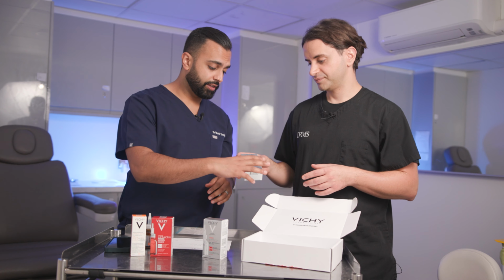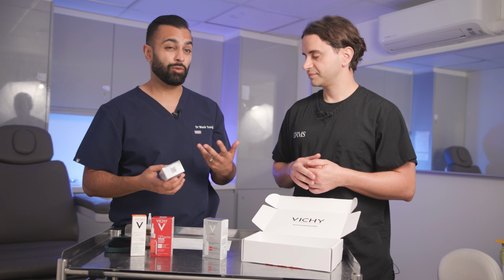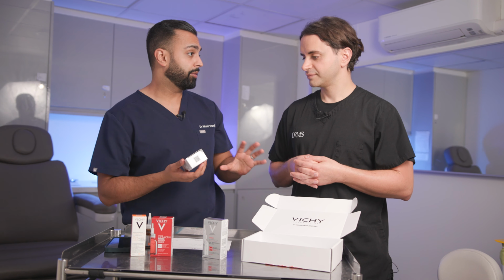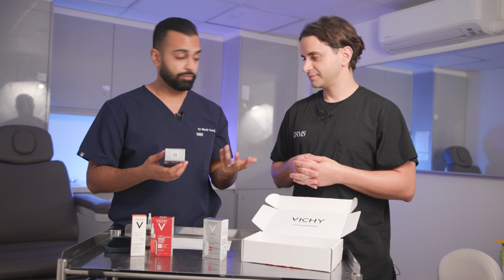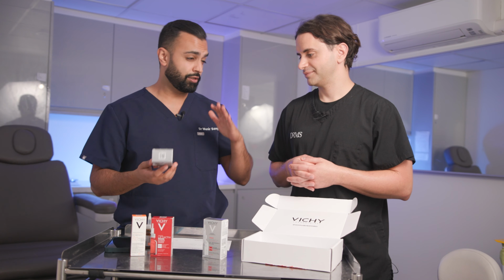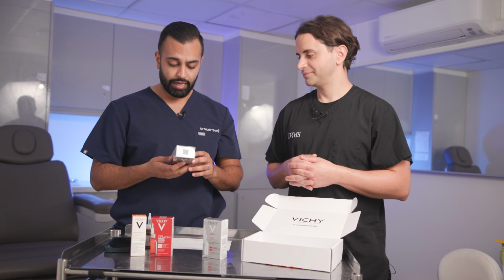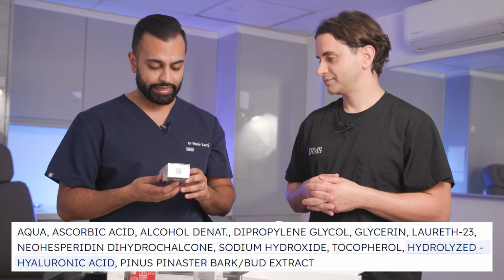Let's have a look at the ingredients, because 15% vitamin C is quite high, so it's a good concentration that you can get over the counter. It's very similar to even some of the medical grade stuff, such as the Obagi, and even SkinCeuticals. It's not medical grade, but it's just a little bit higher than High Street. You've got vitamin E and pure hyaluronic acid in there.